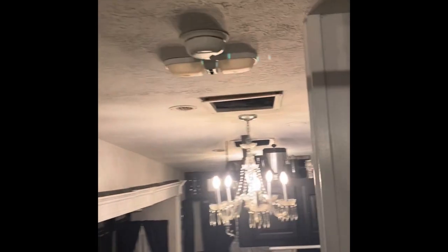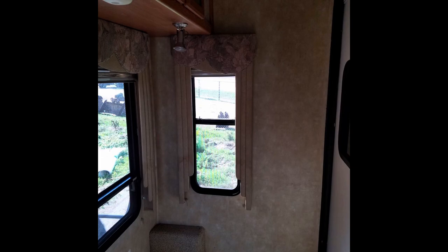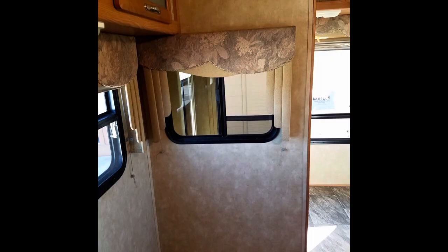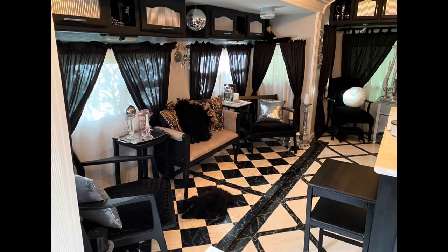It's fallen out a couple of times. I need to attach it better, but I've more or less finished it. So the ceiling and the walls. What was there before is just the paneling they have for most RVs. All of this was the old brown RV paneling with the trim between each one. I'm like, oh no.